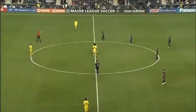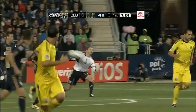The keys to the game, Taylor. Real simple, it's easy. You've got to have the killer instinct going forward, finding a way to get that.